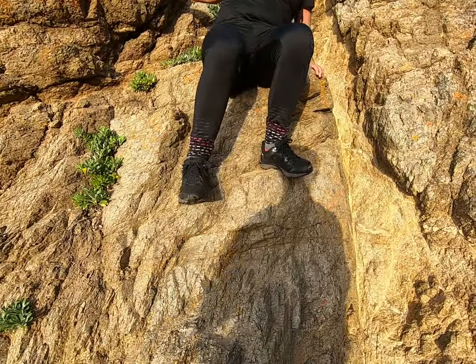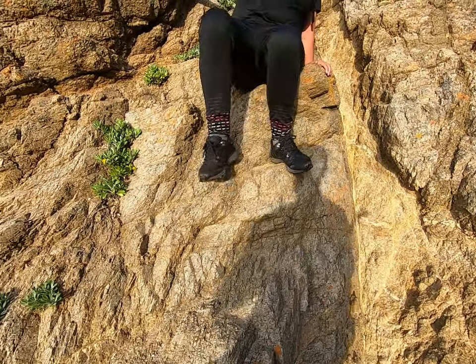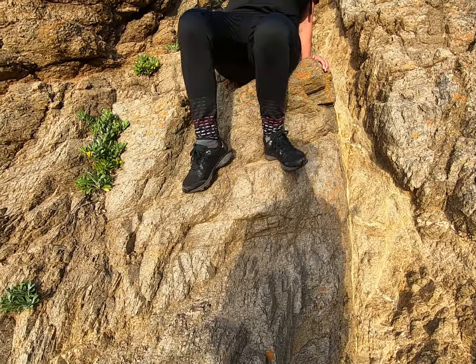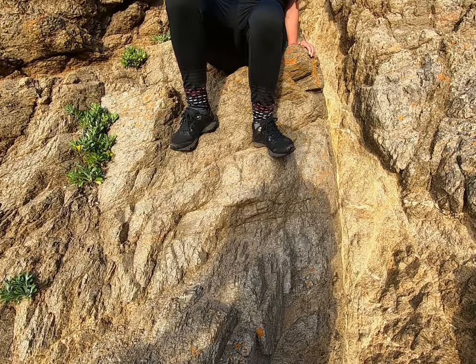I'd say. Looking good. Just carry your foot in. Trying to find a foothold is fairly tricky.